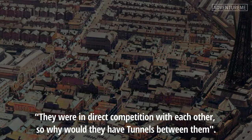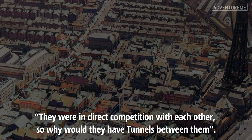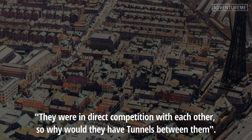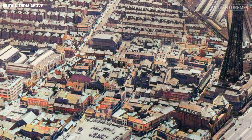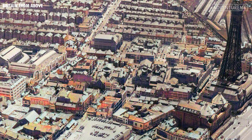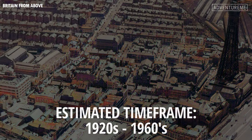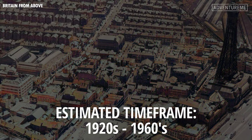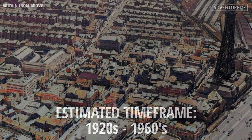Number four, they were in direct competition with each other, so why would they have tunnels between them? Well, as we've already established, the Blackpool Tower Company owned the Winter Gardens from the 1920s, and they also had their administration warehouse right in the middle. Nobody said the tunnels would have been there from the Victorian period.